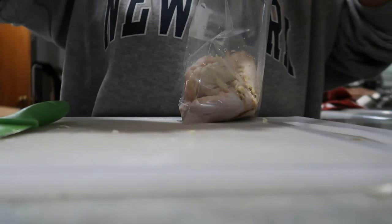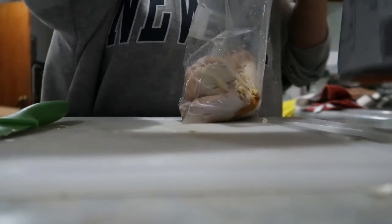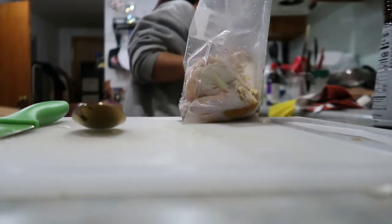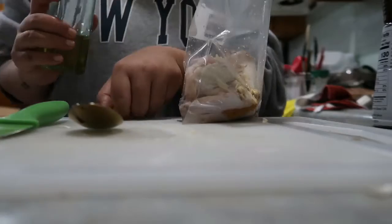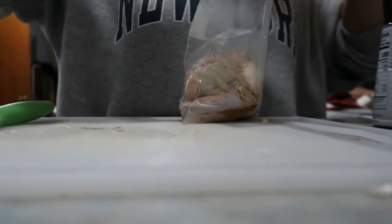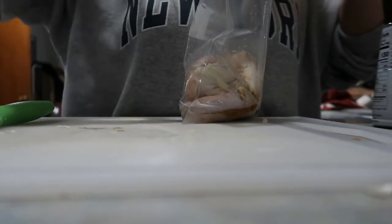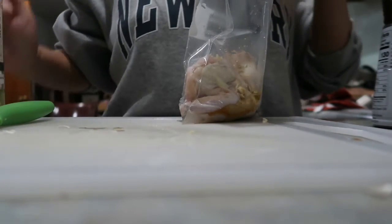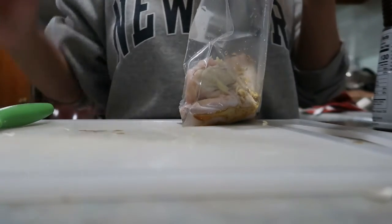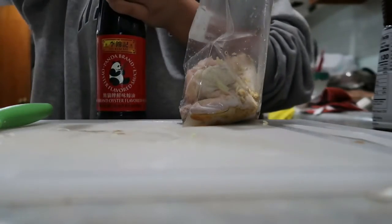Sesame oil. I use avocado oil. I'm pretty sure my parents would have used canola. I'm actually out of canola oil. And some oyster sauce.